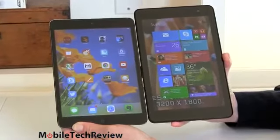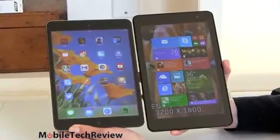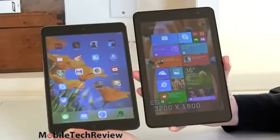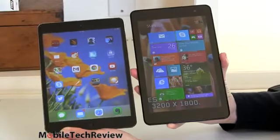Different aspect ratios for the display. Since the iPad mini goes with 4x3, it's going to be wider but shorter. It gives you an idea. It really is equally as portable. Certainly it's not going to stick out of a bag quite as much in terms of height, and it's going to be a little bit wider, though, our iPad mini with Retina display here.